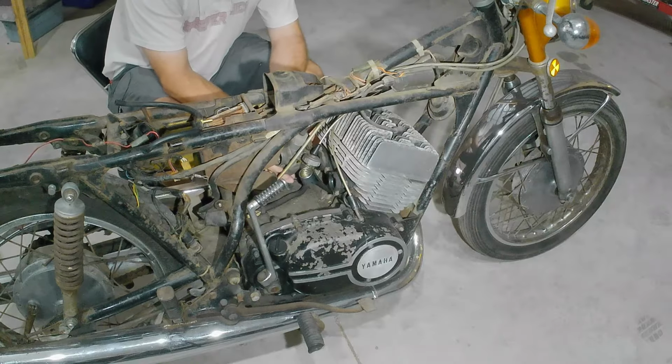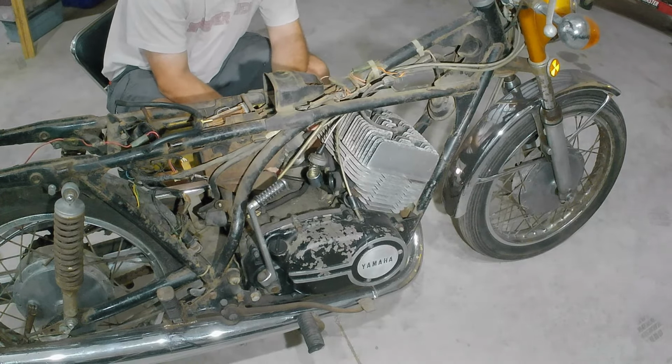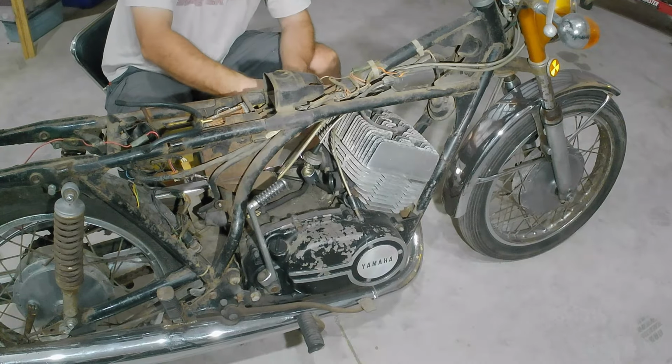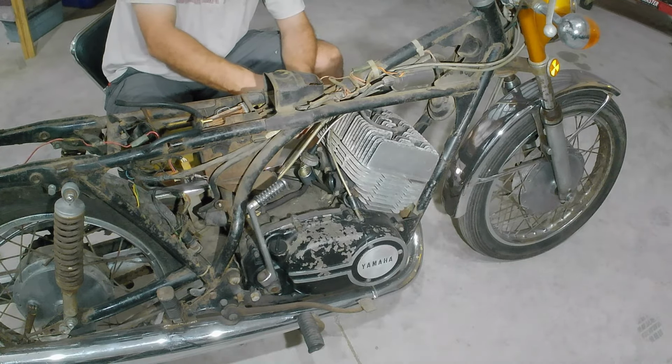I don't really have any money right now to be spending on parts, especially with property tax coming up. But anyway, that's neither here nor there.